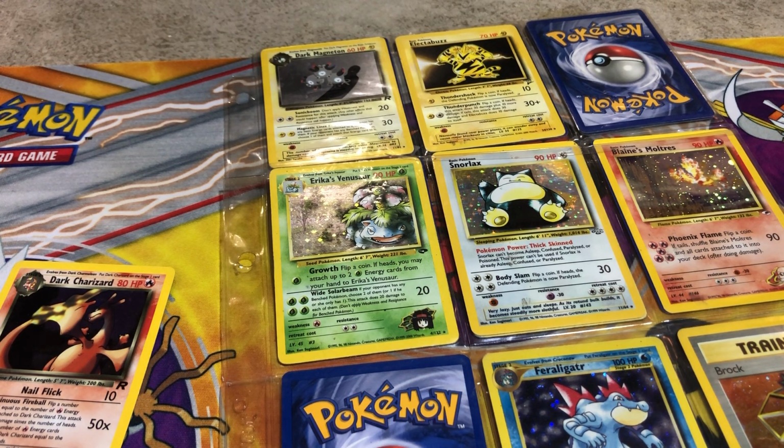So yeah, I had one of my first PSA cards back, a PSA 8 Shadowless Charizard, and people are asking more than $9,000. I'm asking $9,000 currently. I have a few watchers. I haven't had any offers. I have it set to where offers have to be at least $7,500 for them to even pop up in my messages. So there's probably a bunch of people offering, but they're probably offering like $1,000.